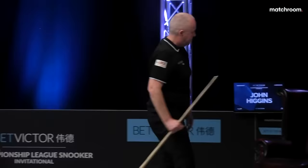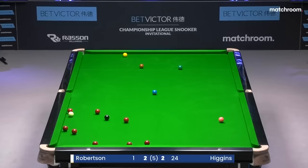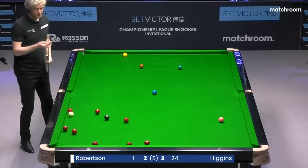Contact made. Whoopee. Ball left on though. Yeah, and depends what the angle's like as to whether Neil can get through and just run through for the black.